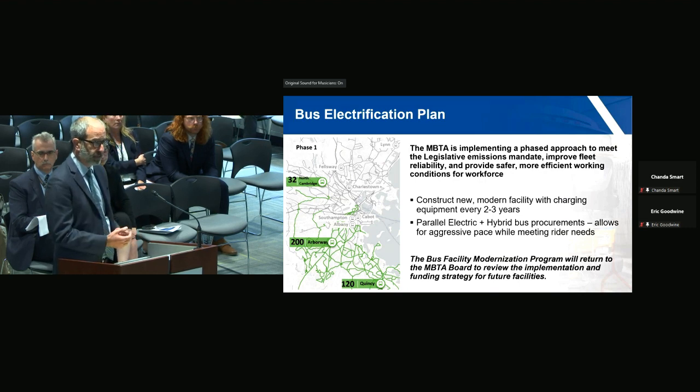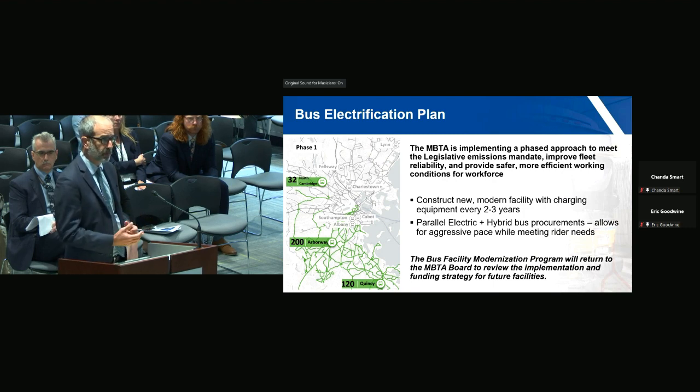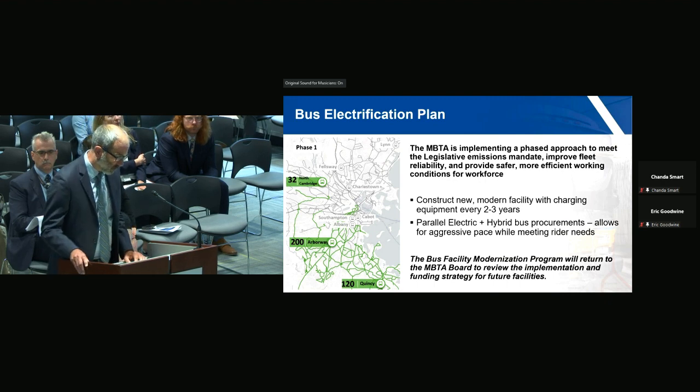Quincy, as I showed you earlier, that facility is just obsolete, and until we can retire it, we're going to be running our oldest and dirtiest diesel buses there. So we moved to acquire a new site and work with the city of Quincy and have our first all-indoor modern bus facility coming there. So that'll be a big win down there for our workforce and our riders.